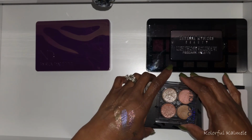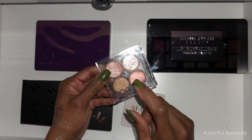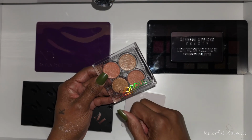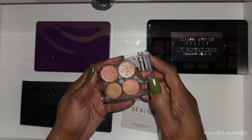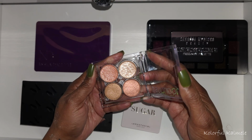Speaking of shimmers and glimmers on your lid, this Urban Decay Moon Dust palette, okay? I had to try it. I was like, you know what? I'm sick of everybody talking about it. I'm sick of trying to figure out, do I want it? Is it nice? Is it worth the hubbub or whatever? And I felt like since they have a 4-pan out right now, I'd go ahead and try it.